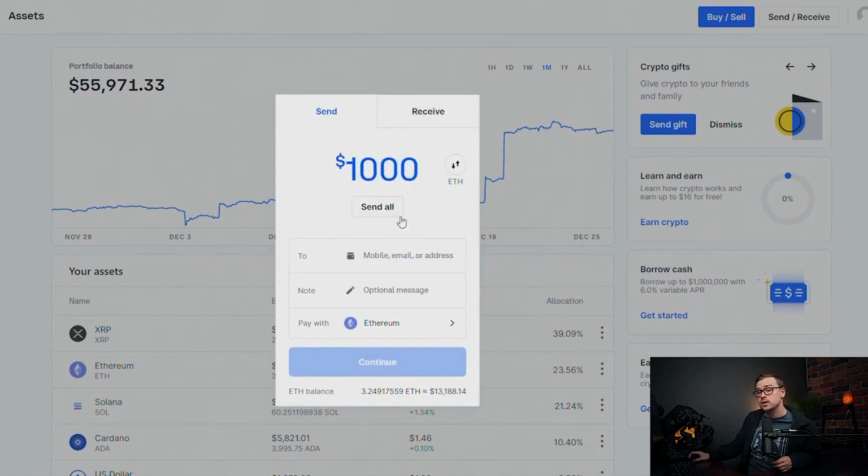Then you want to use the wallet address that you are sending the cryptocurrency to. Now you wanna be very careful at this part. You do not wanna send Ethereum to a Bitcoin wallet address. And you don't want to send Bitcoin to an Ethereum address. You only send Ethereum to an Ethereum address. So double, triple, and quadruple check that you are sending it to the right address.